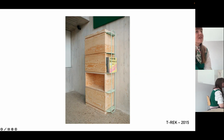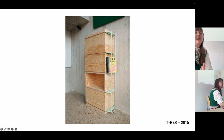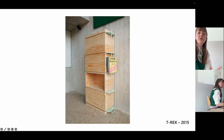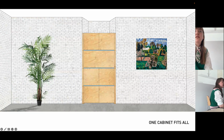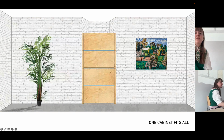Then another design I made at the furniture design course, I wanted to think about what a cabinet is. You have custom-made cabinets that fit into your room, or you have freestanding furniture. But I wanted to combine both typologies and get rid of all the disadvantages that both typologies bring. So I wanted to make a furniture piece that is modular, is easy to move, and can grow together with you, and can adapt to your life.